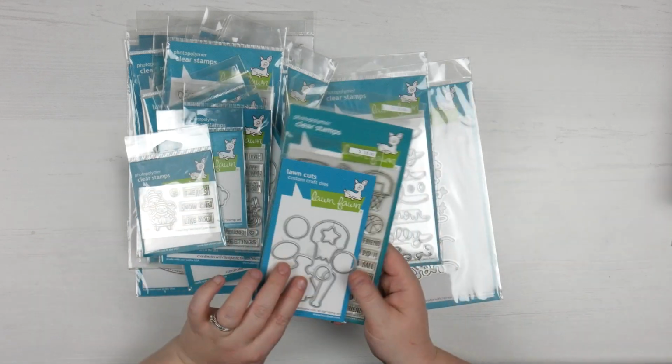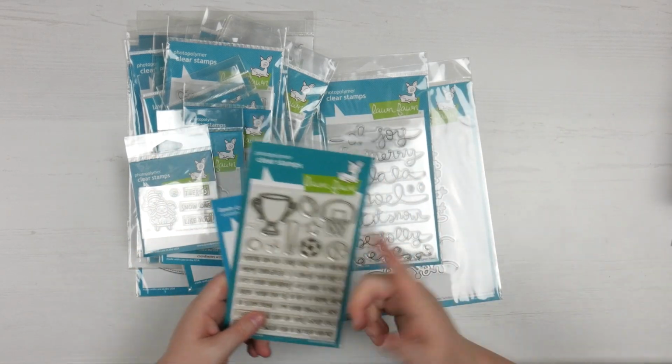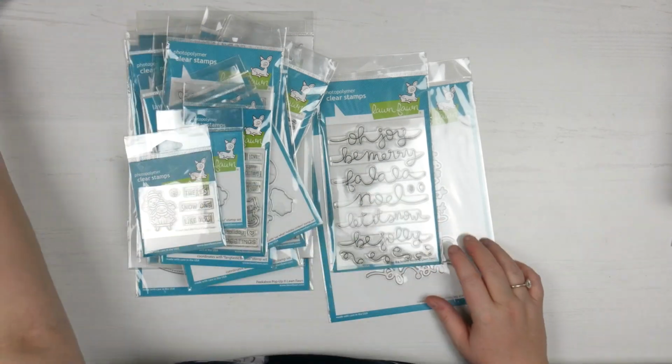So, I got that and the dies. I love that it's a mini die set. Easy enough to use, and I've already used this. I used it for one of my Father's Day cards, so love those.